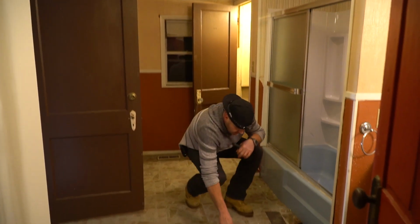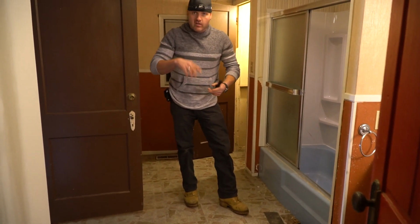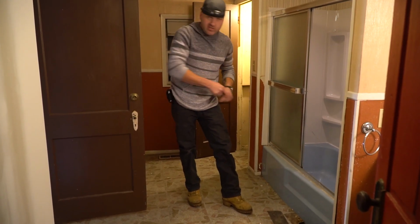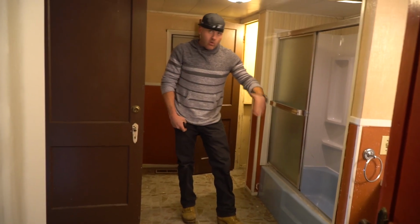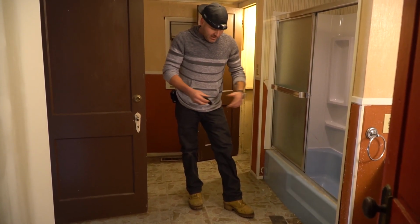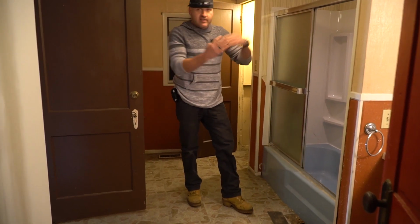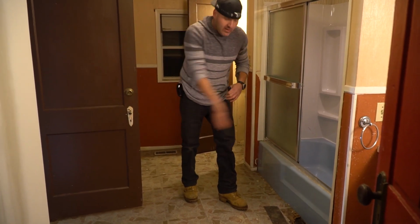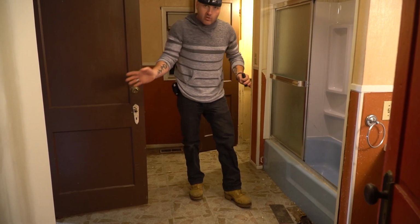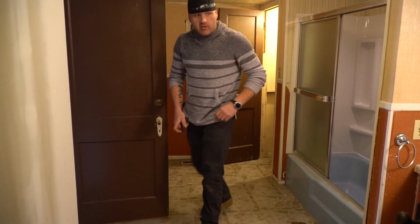Because there's these vinyl tiles and there's no cement board, there's no ceramic tile, there's no proper seal there, the water sits there over the course of 50, 60, 80, 100 years, and it rots the floor. Again, not concerning to me. We're going to take this right out. And even if we had to replace some floor joists, we do it, put a new subfloor in, done deal. Goodbye. All right, let's keep going. Let's go to the next room.